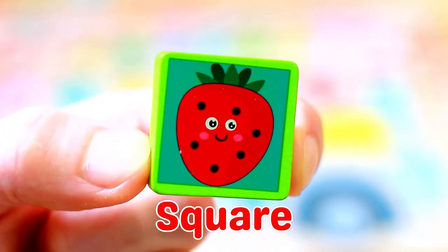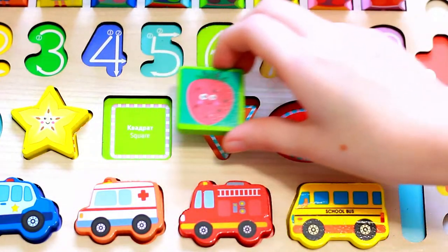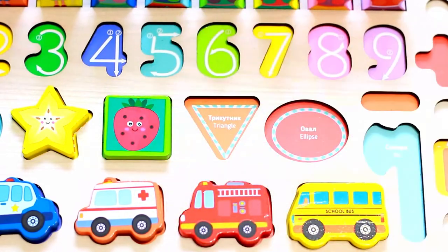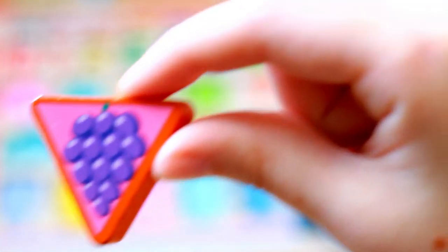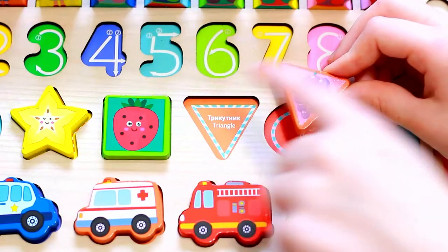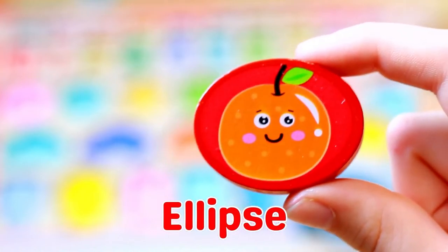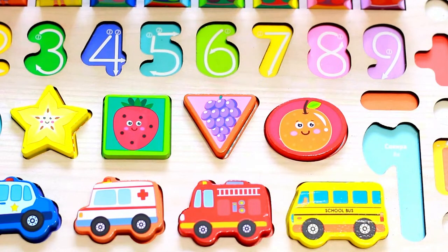Square. Now, let's find a square. Any idea where it might be? Excellent! A square with strawberries. Let's place it, and our collection is growing. Triangle. Moving on to the triangle. Can you help me find it? There it is, an orange triangle with a grape. Perfect placement. Ellipse. Next up is an owl shape. Can you find it? Fantastic! It's a red owl with an orange fruit. Great job on our shape quest. Keep watching as we explore and discover more exciting figures in this fantastic journey.